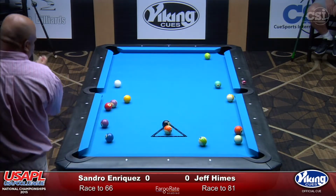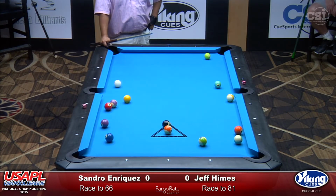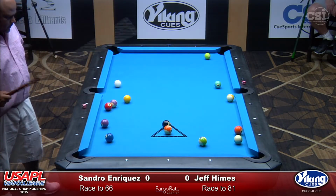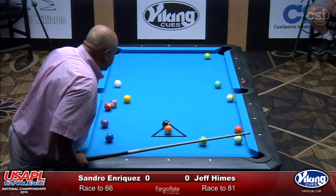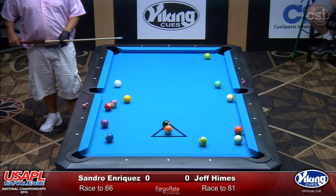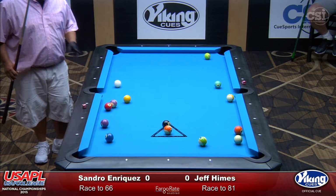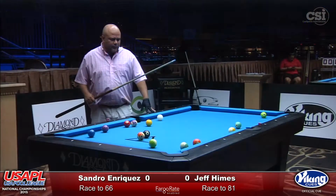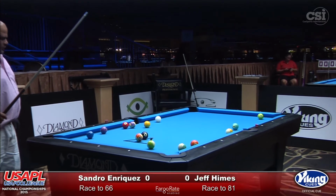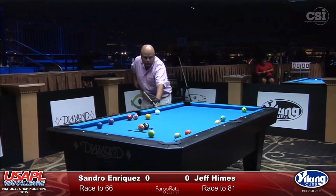Now, the interesting aspect of this is that in order to win the match, you've got to get to your number before your opponent gets to his, but you also have to win a rack to actually go out and win the match. For example, let's say Sandro is going into this particular rack and he's got 65 points, and Jeff's still got like 50. Sandro cannot win the match simply by making 1 ball. He has to win the rack to win the match.